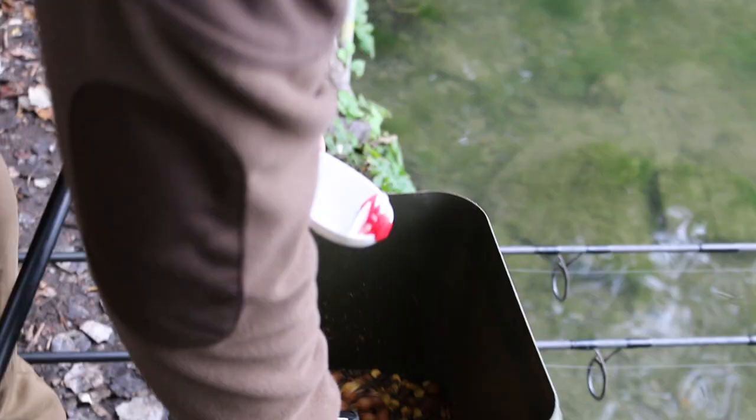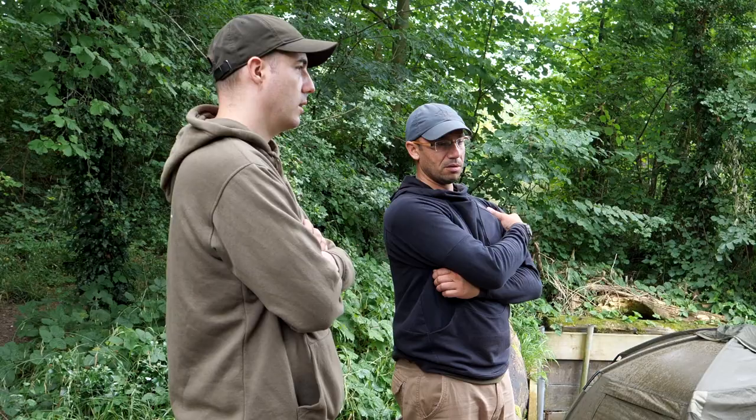My mate James turned up late in the evening after work. Bearing in mind, when you're setting up, you take a little while to faff around anyway. That's what I did, put my rods out. The fish showed over the spots a couple of times and James is like, "Crikey, there he is." I said, "Yeah, I've seen him here, mate. Just slowly, slowly catchy monkey, as they say."